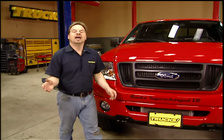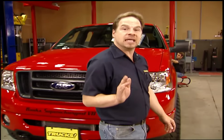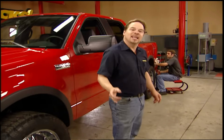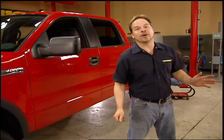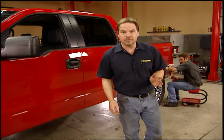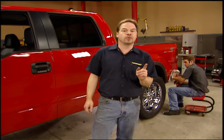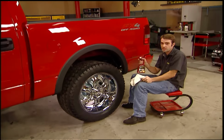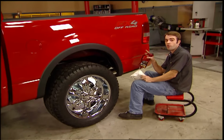Well, there you have it. A great solution for those of you who want to get back some of that performance that you lost by adding power-robbing upgrades like wheels and tires or suspension lifts. Now, we've shown you 3 different kits and a whole lot of parts, but each system is available individually and makes them perfect for those of you who have already started to modify your trucks at home. And by upgrading the brakes, we not only made this truck stop better, we made it safer. But in the end, this truck's performance now matches its good looks.